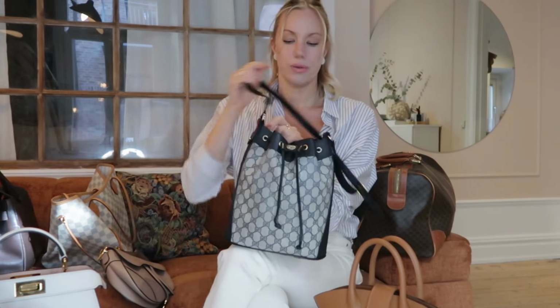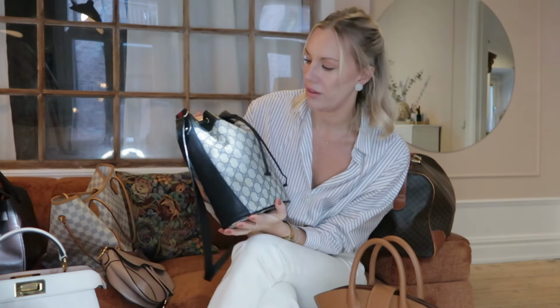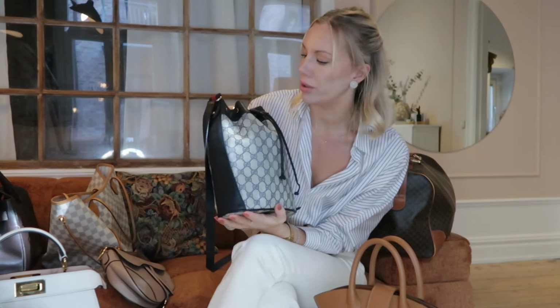I think the next bag I bought actually was this Gucci bucket bag. This one I bought pre-loved from eBay. It's vintage and it was in really bad condition. I have since then repainted the leather, so it's more of a black color instead of a dark navy blue, as it was when I bought it, and the leather was also really scuffed, so I have tried to repair it, but the inside of it is still not in great condition.